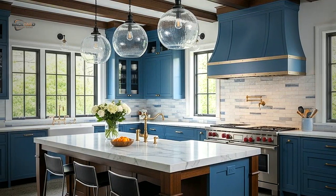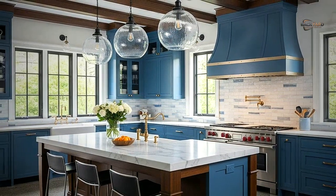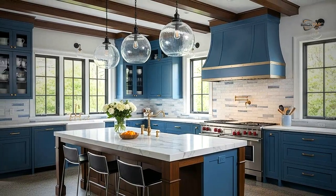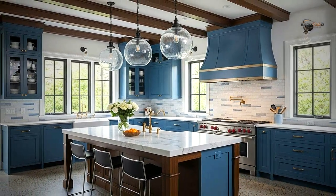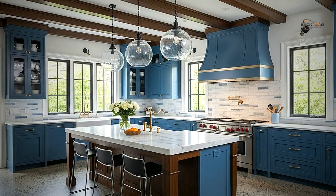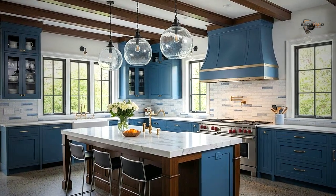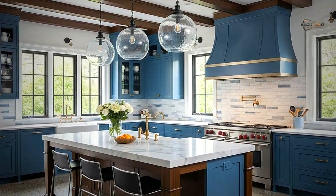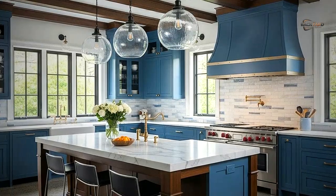We're talking about this absolutely insane deep indigo blue cabinetry contrasted with crisp, brilliant white marble. It's elegant, but still feels so fresh and lively. The ceiling height alone is a game changer. Look at those massive dark wood beams running across the 10-foot ceilings. They add so much warmth and that classic cozy Tudor dimension, you know?